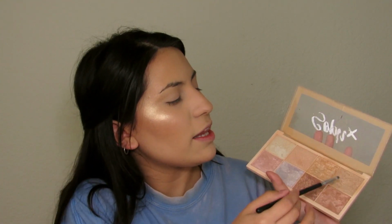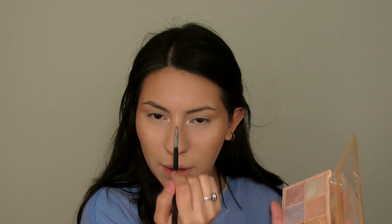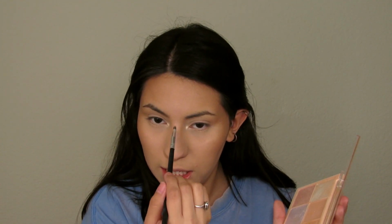I'm taking my Makeup Revolution. It's beat up, it's cracked, it's everything, because I use this all the time. Using the lighter shade, one of the lighter shades on this side. I'm going to use this one. And that is perfect. And then a little bit in between my brows and like the bridge of my nose. I don't know what it does, but it looks cute, so I'm going to do that.